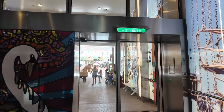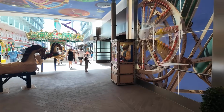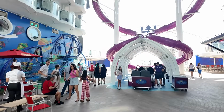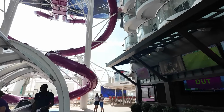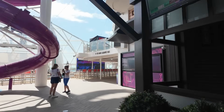There's a carousel. Ooh, and hot dogs. Do I get a hot dog? Wait, there's a Zoltar machine. There's also a Johnny Rockets and a sports bar. And this is the Ultimate Abyss, aka the tallest dry slide at sea. There's also a rock climbing wall that I think we're kind of near.